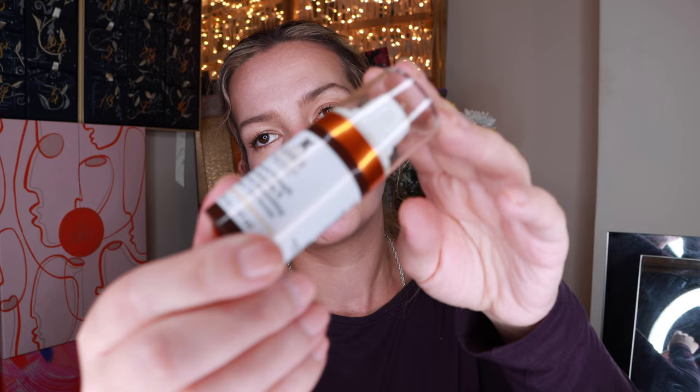This is Powerful Strength Line Reducing and Dark Circle Diminishing Vitamin C Eye Serum. Honestly, this is a very, very long name. This is basically with L-ascorbic acid. That's why I've been repurchasing it, and I've been using it for quite some time. It's okay. I don't really like the texture of it, to be honest, but I've just not been able to really find an under eye serum with L-ascorbic acid, so that's why I've been using this.